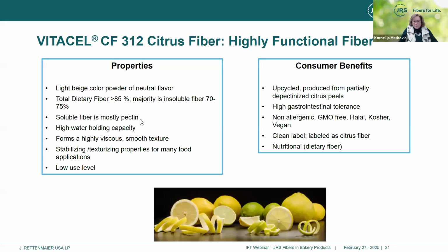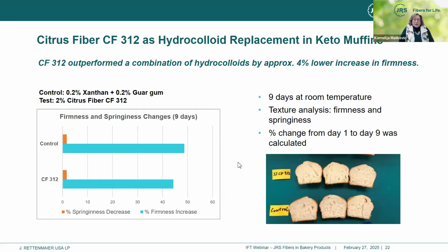It's part soluble, part insoluble. The soluble part is pectin, and this is what actually lends it its specific functionality in products. It's used at low level, and consumers like to see citrus fiber on labels. It's upcycled, it's non-allergenic, and it's a clean label. It just looks good on label. But besides looking good, it also works good.